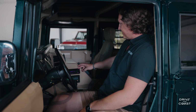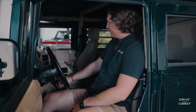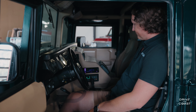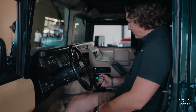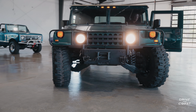You have an aftermarket stereo right here from Kenwood. You can hook your phone up Bluetooth-wise. As far as the shifters, you got high, low, and high-low. In the 4x4, you got automatic with overdrive. Some parking brake right here. So we got full headlights and running lights all come on.